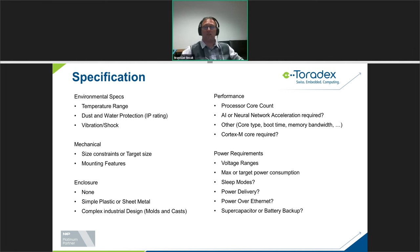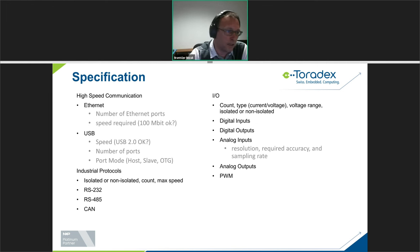So specification. This is kind of the first step you will need to do. I have three slides of technical requirements. This is the first slide. I will not go through this in detail because we have a lot to cover. Feel free to come back to this slide if you are in a position to write the specification and look at these line items. It would be great to have one line in your specification for each of these. So we have environmental specifications, mechanical enclosure, performance, power requirements. Then you should list what type of communication protocols you need, what sort of industrial protocols, I/O.